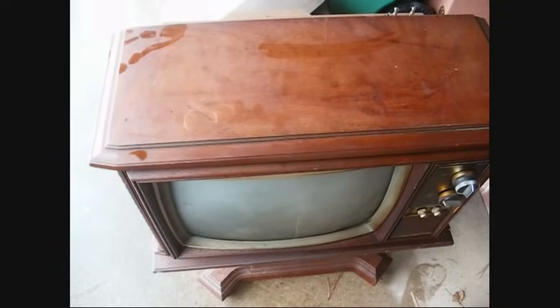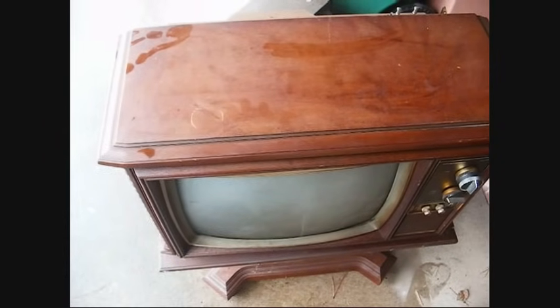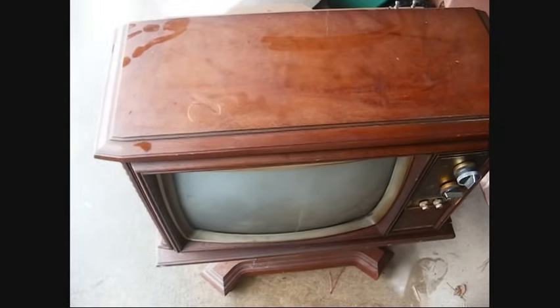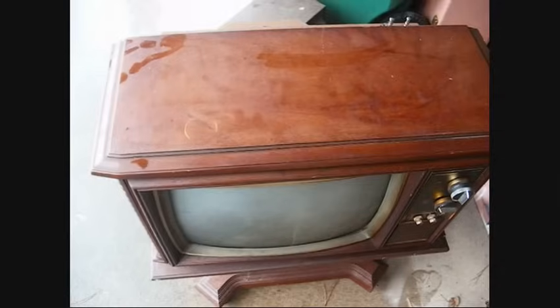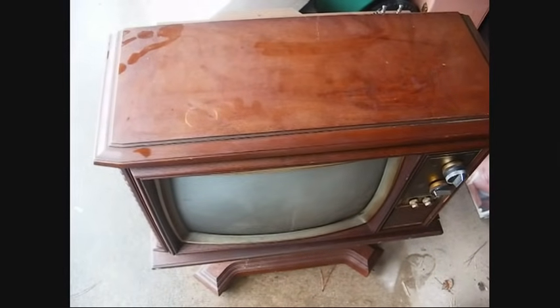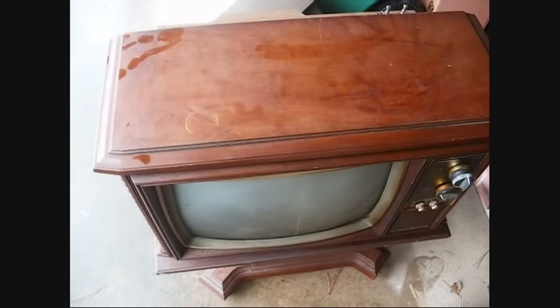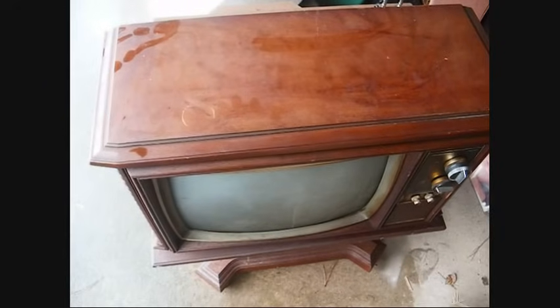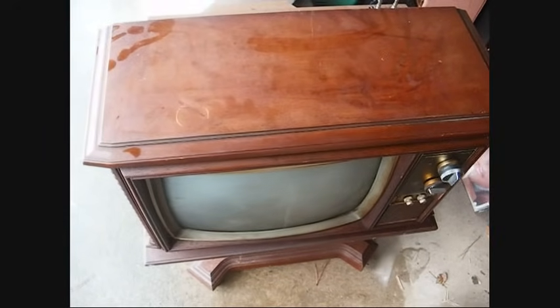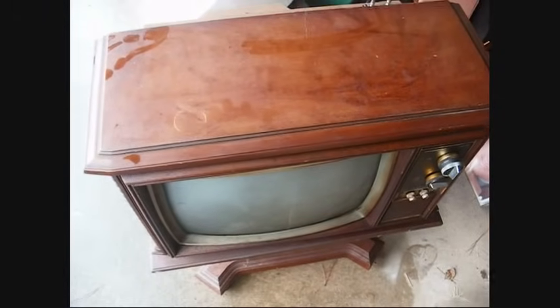I believe this is a hybrid. I haven't pulled the back yet, but I could see through the vent openings the power transformer, and I could see a big 72 date code stamped on it. When I found this, it had an early 90s 19-inch RCA XL100 sitting on top of it, so we can assume this TV probably hasn't worked in quite a long time.